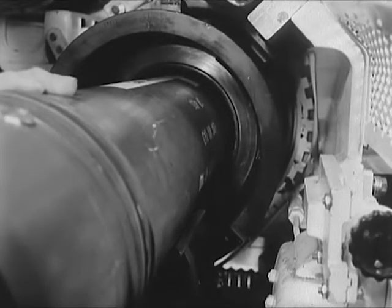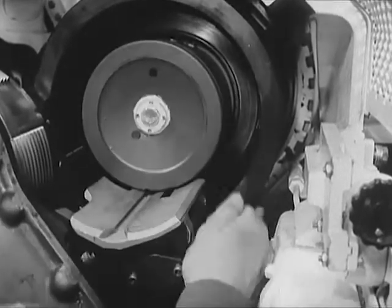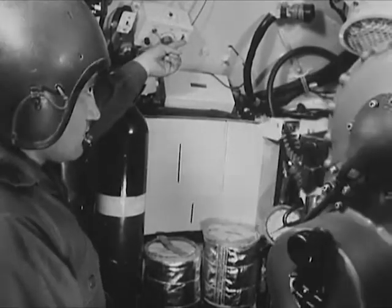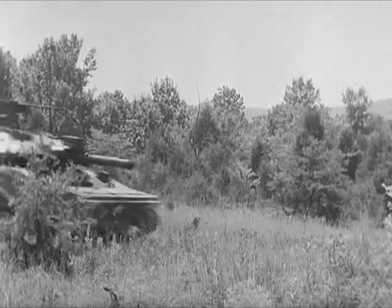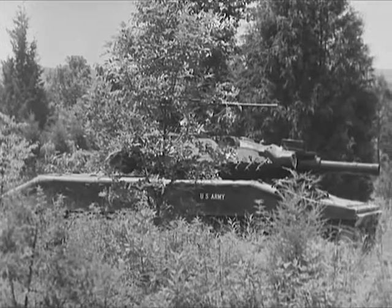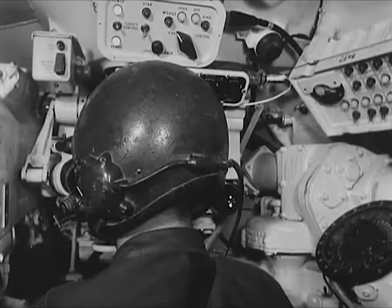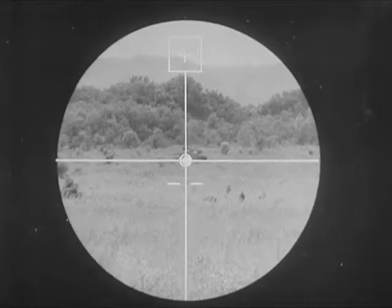The loader handled his ammunition and weapons swiftly and with care, knowing that their safety and speed of operation largely depended upon him. "Up!" The driver maneuvered his vehicle in action, finding a level gun platform with cover and concealment when needed. "Identified. Fire!" "On the way." Manned by a crew that knows how to use their weapons, the Sheridan can defeat any known armor on the battlefield.